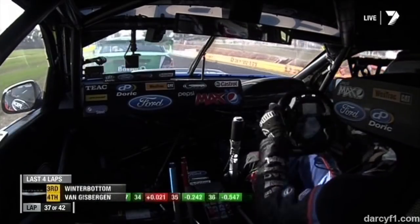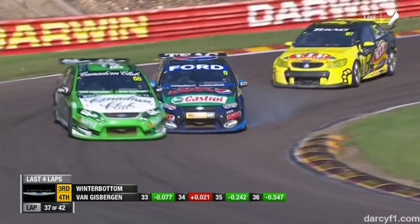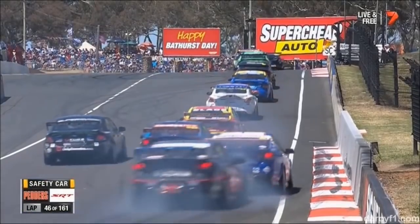It's a problem, a good problem to have, but it's still a problem. It's close enough this time. Get off! No! Locks the rears and turns him around. And that is nowhere near good enough. He's run into his teammate, for sure.